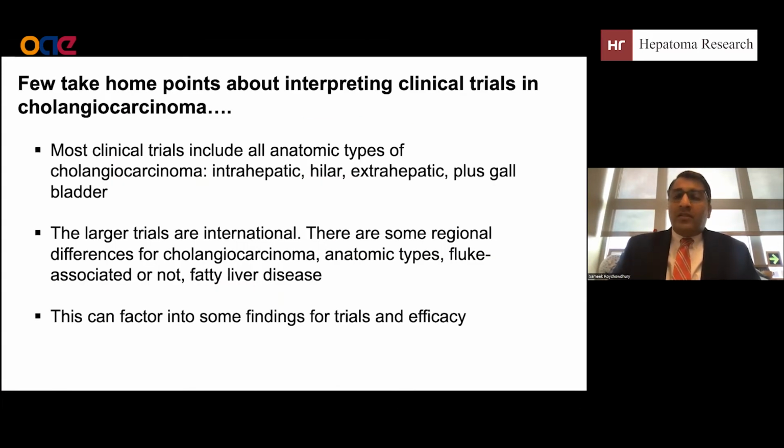So a few take-home points based on that anatomy. Again, most clinical trials don't consider the difference when it comes to systemic therapy. When it's metastatic or we're looking at adjuvant therapies, they're all lumped together. The larger trials are international, and that influences maybe the inherent disease types. So anatomic types may vary, epidemiologic associations may vary. For example, fatty liver disease patterns may vary. So the types of cholangiocarcinoma will be a mixed bag. And again, this is something to consider.